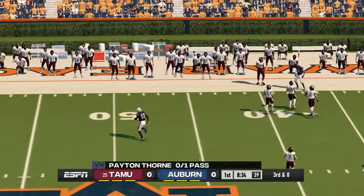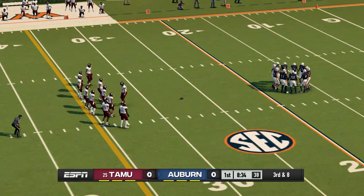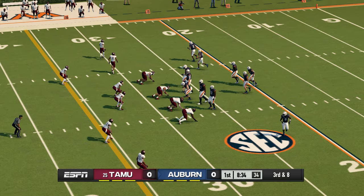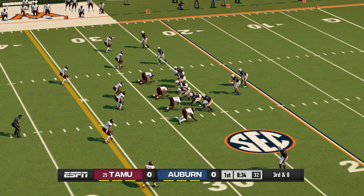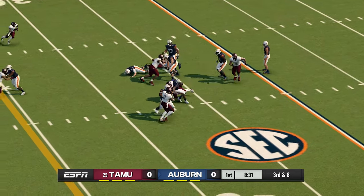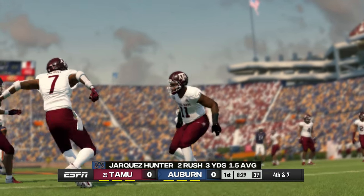And he just gets rid of it. Good job here by the defense. If you let this quarterback set and throw, he'll kill you all game. But they got excellent pressure on that play. Tackle around the 28-yard line. Hunter gets about a yard on the play.